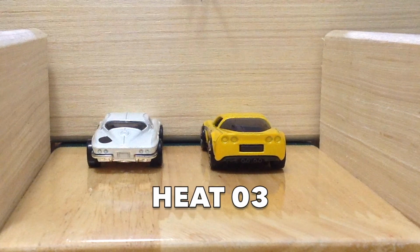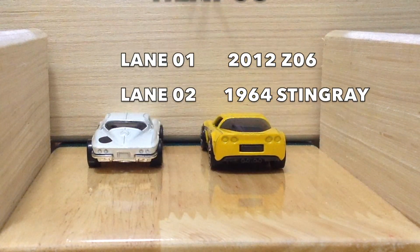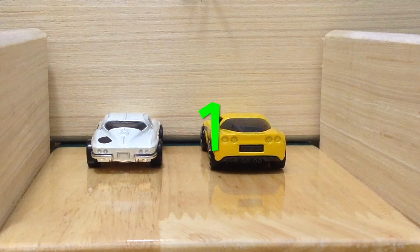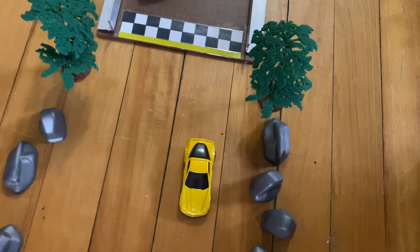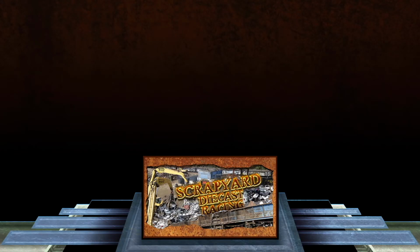Since the Z06 won, he chose lane 1, leaving the Stingray in lane 2. 3, 2, 1, go! The Z06 blocks hard! The Stingray sends the Z06 into the wall. The Z06 barely crosses the line. Let's check our final replay.